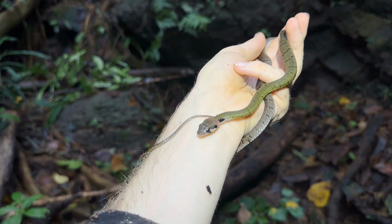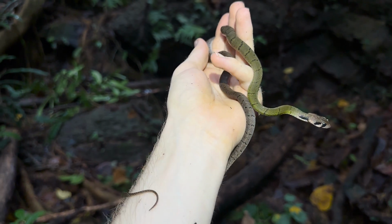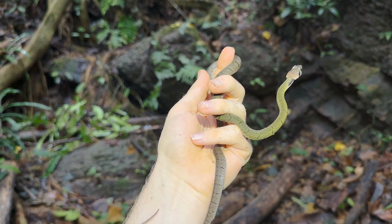It's not the most remarkable species ever, but it would be good to get some photos of one from this part of Thailand. Maybe they're a little different here, I don't know. This one's a medium-sized one though, not the biggest I've ever seen, but decent size. Interesting find. Nice to start the morning off with a snake.